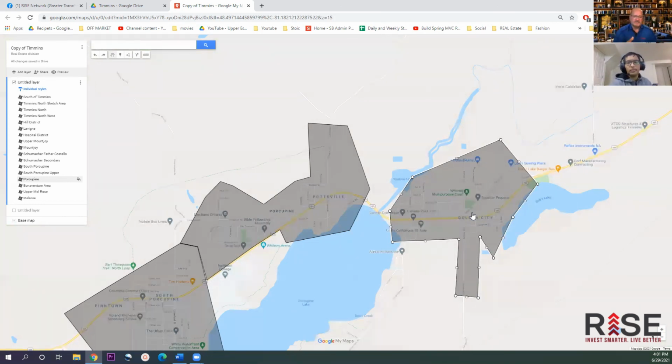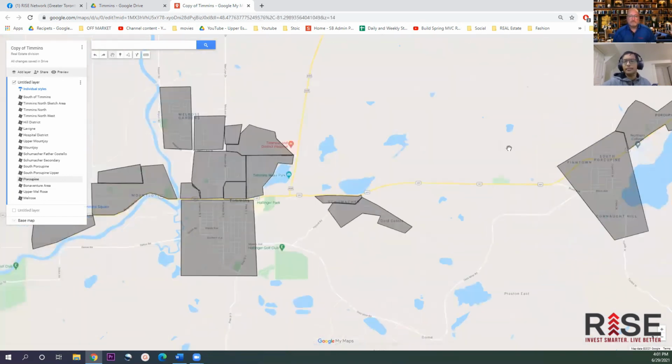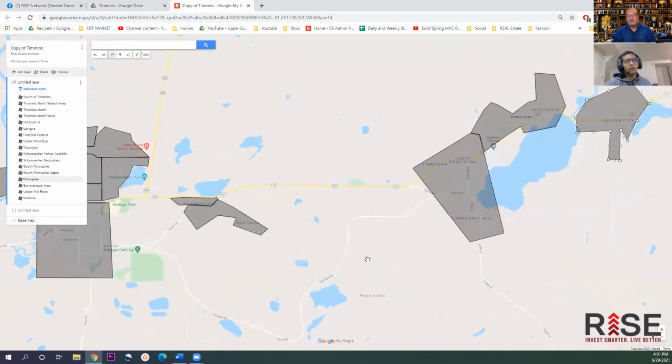So I don't even think we should mention Porcupine. It wouldn't be a place I would go unless I had an investor looking for a 10-plex or something. It doesn't make sense to have most of your portfolio in Timmins and then a couple of units in Porcupine. It's a logistical nightmare. Well, the only good thing about it is that Porcupine is 20-ish minutes away from Timmins, and for most people down south, that's going to the corner store. Yeah, that's true.